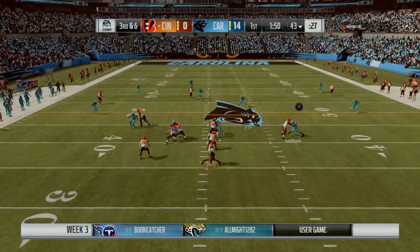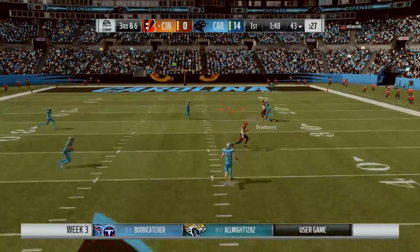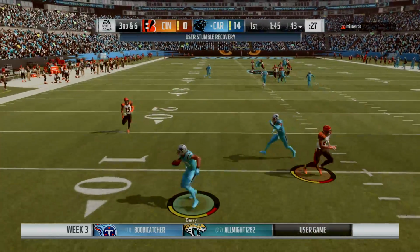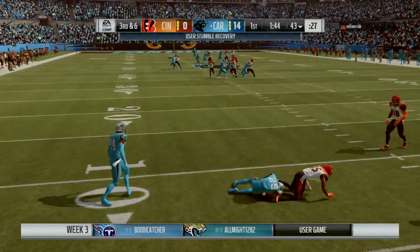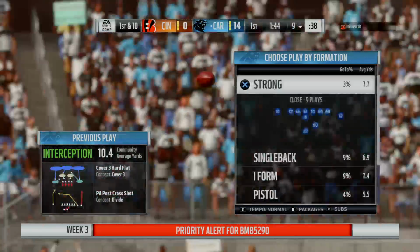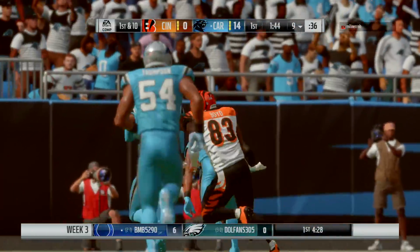Off the play fake to Mixon. This is Dalton looking deep downfield. And he fires one that's intercepted. Picked off by the free safety, Eric Berry. And he'll actually lose 6 yards on the return, but I don't think they care. They've got the football back.